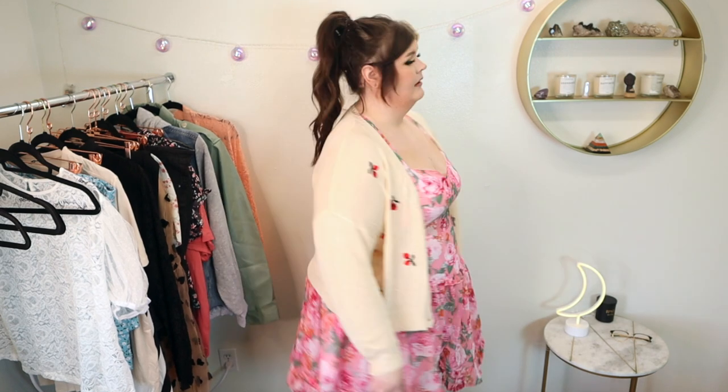Let me give you a little spin of the cardigan, just so you can see, just plain on the back. Show you the dress. Sorry for the bra straps. What's new? I know a lot of you guys don't care, but some of you will. Love this. I love it even though it kind of goes down and out. I usually love a fit and flare the most.